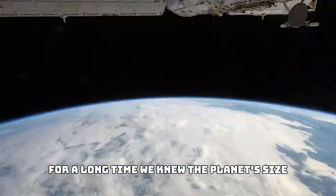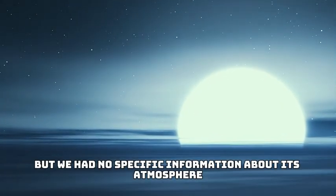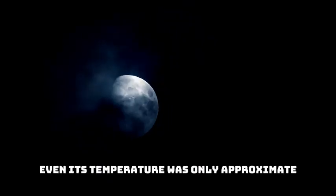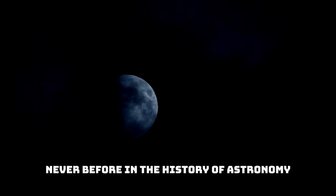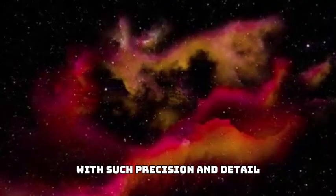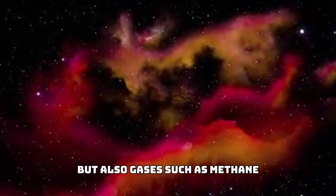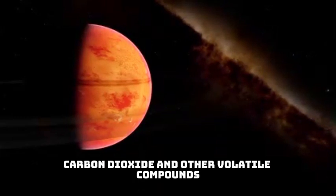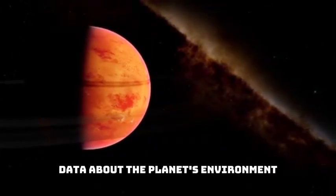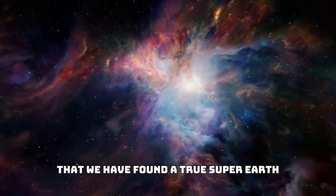For a long time, we knew the planet's size, orbit, and approximate density, but we had no specific information about its atmosphere. Even its temperature was only approximate. Never before in the history of astronomy has it been possible to study a planet outside our solar system with such precision and detail. Webb's spectrometer can detect not only water, but also gases such as methane, carbon dioxide, and other volatile compounds. The more the analysis data about the planet's environment matches that of Earth, the more certain we are that we have found a true super-Earth.